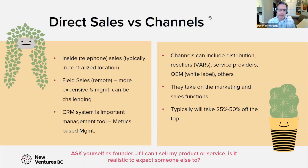And oftentimes in that type of situation, you may have people that are specialized in specific verticals or markets. So for instance, if you are selling into financial services, you might have a field person in New York selling to the large banks, et cetera. Typically, a field sales model is much more expensive, and obviously being more remote, management can be challenging.